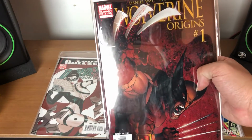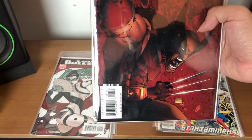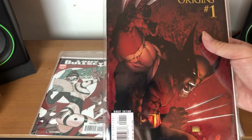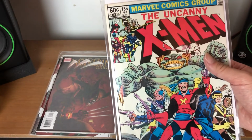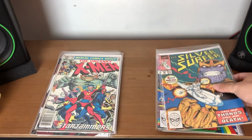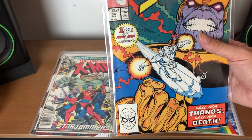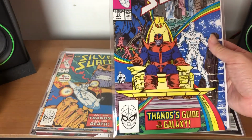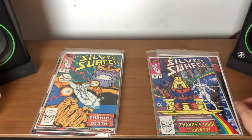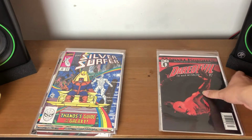Wolverine Origins number 1. This is the Michael Turner cover. I'll be honest, I'm not a big fan of this cover, but everybody seems to like it. Anyway, Uncanny X-Men number 156, starring the Starjammers. Silver Surfer number 34, where Thanos, I think, comes back to life. And 35. So if you can get 34, 35, and I think 36, which is the first appearance of the Gauntlet, you can really sell these books at a good price as a set.